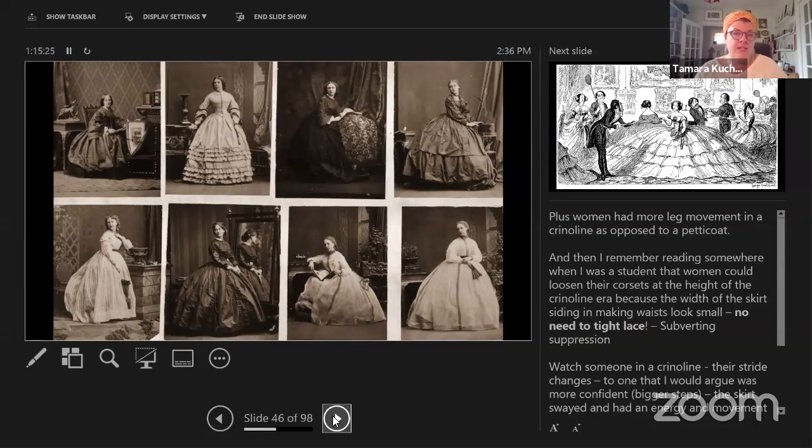It's also interesting with the hips being as wide as they are with the cage crinoline, that I remember reading as a student that this was a time when women could also loosen their corsets because their waists looked slimmer in contrast to the size of their hips.